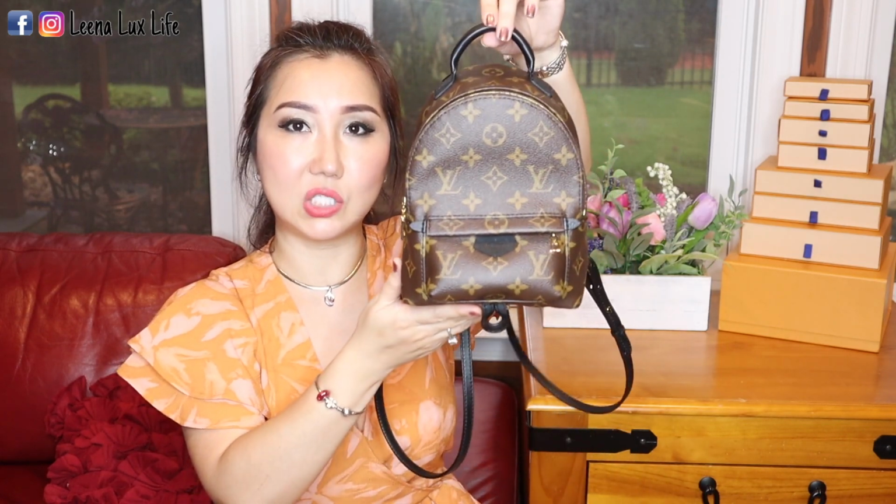I know that this Palm Springs mini backpack came out a few years ago, but I just got it in the past few months and I love it so much. It is one of my favorites and definitely my current favorite during this pandemic. I would highly recommend this backpack for your collection if you haven't got it. If you think it is too small, you may reconsider because it holds everything you need for the day out. And it is lightweight, it is friendly opening, it is so versatile, and it is absolutely carefree.